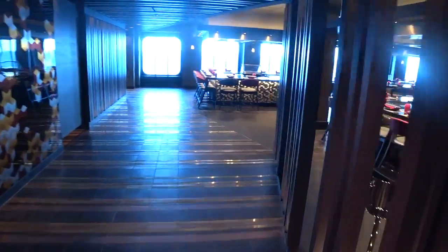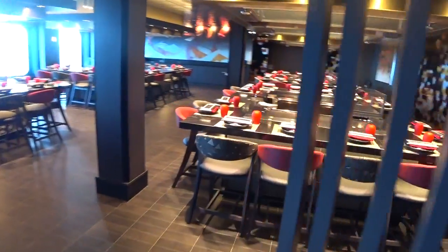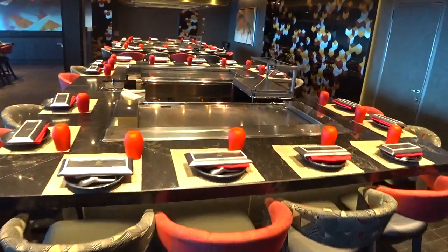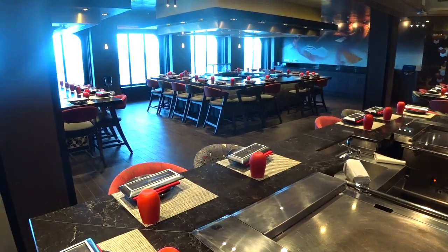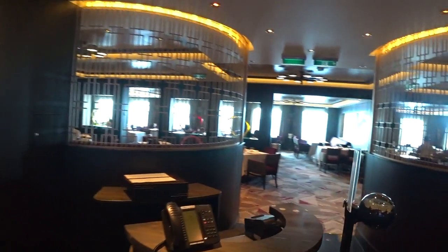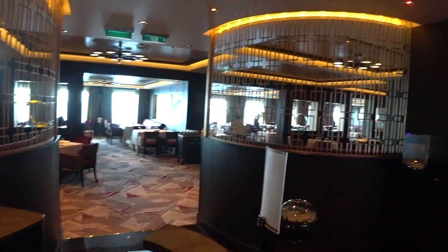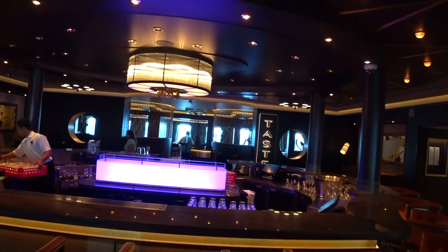This is Teppanyaki, which of course you know what Teppanyaki is. This is how it looks. Aft on deck 6 we have Savor, which is another standard free main dining venue. So right here is the Mix Bar. On the other side is Taste, which is the same as Savor.